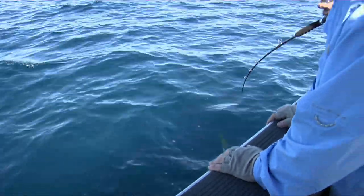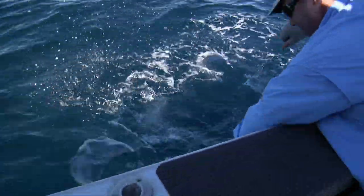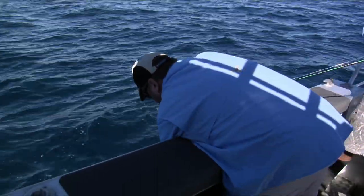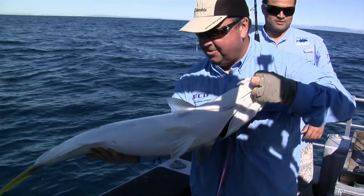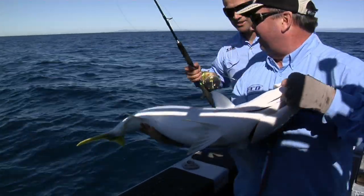So, Ben's got the fish up, nice fish. Trace it for you, man. Use a lip grip to grab them so we don't injure them. Support their weight. That's a good fish, probably 12, 14 kilos. Well done, Ben. That's good.